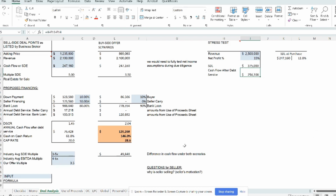I would say this is a go for us to go into a letter of intent mode, so we can take it off the market and give us a chance to look at this deal closer. A letter of intent is a non-binding instrument, but it allows us to get a closer look so we can get into due diligence. Notice some of my comments here, that we need to fully test the net income assumptions during due diligence, and that goes for everything else.